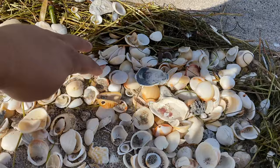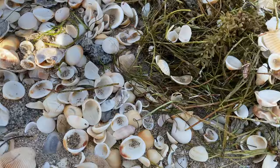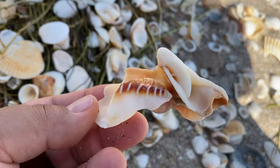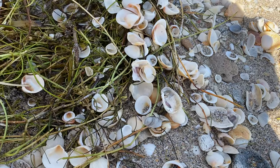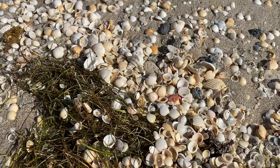Let's see what we got in this little pile. A broken piece of a giant bittersweet clam. Love the zigzag chevron pattern when they're little. Oh, piece of a helmet. Breaks my heart. Man, that would have been a good size one too. What else? It's like bittersweet heaven. Look at all of these.